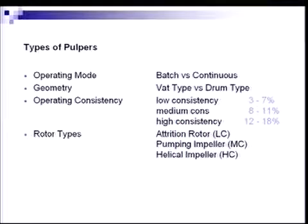There is an attrition rotor, which is used in a low consistency pulper. Attrition meaning that there is fiber to fiber action with interaction with the metal. That is, the rotor itself is impacting the fibers. There is a pumping impeller used in medium consistency pulping, which actually draws the fiber down into the attrition rotor. And then there's the helical rotor, which is used in a high consistency batch pulper, and that promotes the circulation that causes the hydraulic shear or the rubbing of the fibers together, in order to promote the removal of inks and the removal of the debris from the fibers themselves.